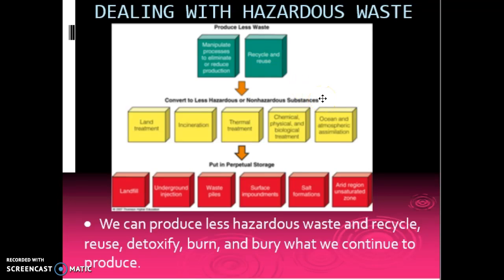And then this is where we diverge a little bit from where we talked about the rest of waste when we were trying to deal with it. In this one, now we try to convert it to something that's less hazardous. And we can do that in a number of different ways. And all these different methods that are on here kind of depend on what the chemical is. All of these boxes will not apply to every single chemical. So we look at how can we actually make something, can we convert it into a less hazardous substance, either by heating it up or something like that. And then what's left that we can't turn into that less harmful substance, we have to put into perpetual storage. And so then we have to figure out how are we going to store this so that it doesn't get into the water table and it doesn't cause damage.